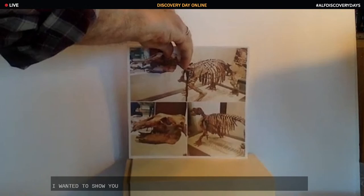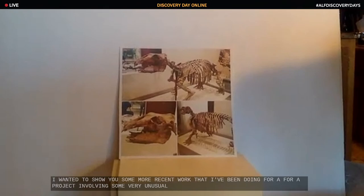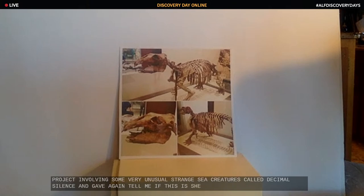Well, let me see. There it is. I wanted to show you some more recent work that I've been doing for a project involving some very unusual, strange sea creatures called Desmostylians. And Gabe, again, tell me if this is showing up well enough. I can move it around.